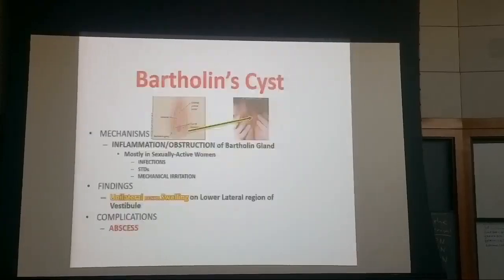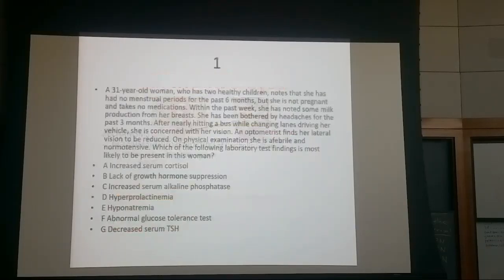Okay, vulva. All right, so Bartholin cyst. Inflammation and obstruction of the Bartholin gland, which is the inferior aspect. It's mostly in sexually active women. It's going to be unilateral and painful. Complication of it is abscess, and it's treated just by incision and drainage, antibiotics.